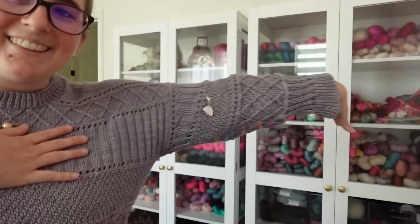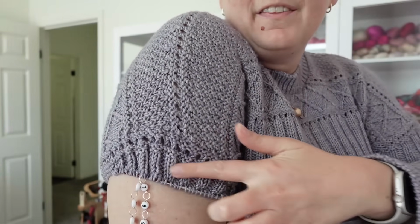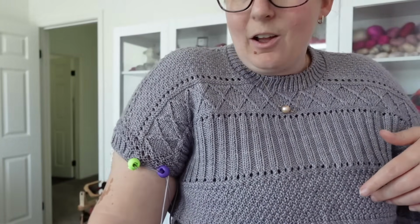Okay, it's looking so good. Like I said, I'm on the second sleeve. I'm working on the short rows right now, and we're gonna get this done as quickly as possible.